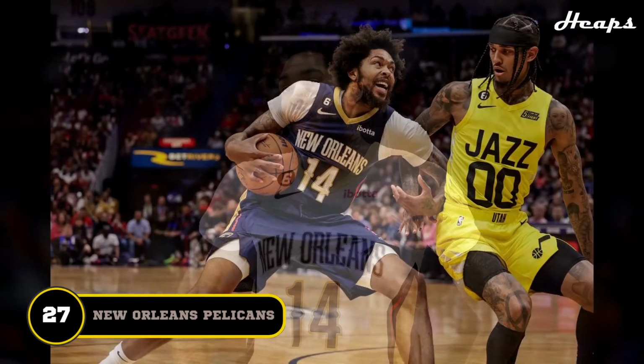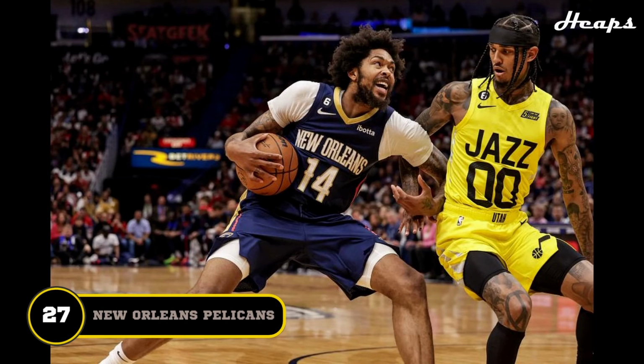Coming in at 27, we have the New Orleans Pelicans jerseys. A very interesting design, but at the same time, there's not really any popping color besides their red alternate jerseys, which I do like. Also, their Mardi Gras jerseys are pretty nice. However, their main home and away jerseys leave a lot to be desired.